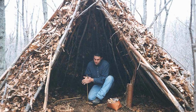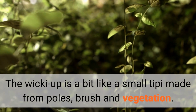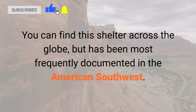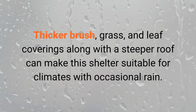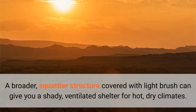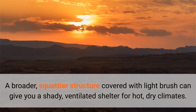Wilderness Survival Shelter Number 3. A wickiup. The wickiup is a bit like a small tipi made from poles, brush, and vegetation. You can find this shelter across the globe, but it has been most frequently documented in the American Southwest. Thicker brush, grass, and leaf coverings along with a steeper roof can make this shelter suitable for climates with occasional rain. A broader, squattier structure covered with light brush can give you a shady, ventilated shelter for hot, dry climates.